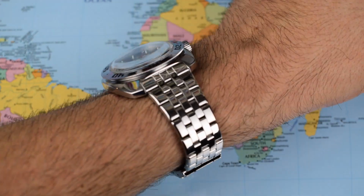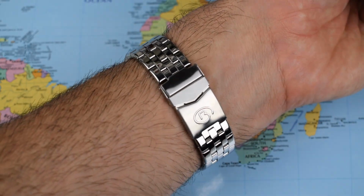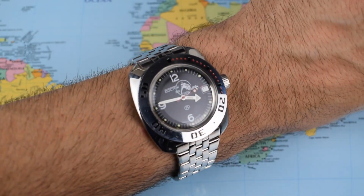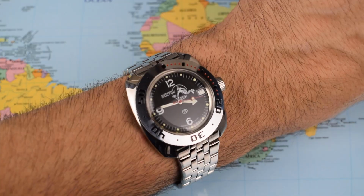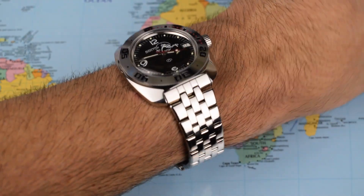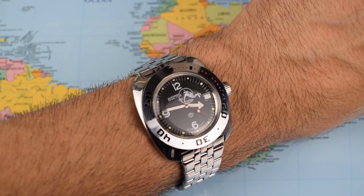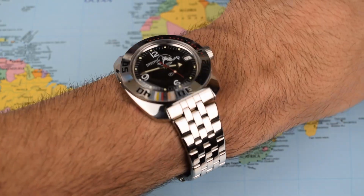Now, I bought a Commandersky last year, pretty much hated it. Picked up this Amphibia this year, loved it. Just one more Vostok. These things are so devilishly addictive. This is the 710634. It's the Ministry case with the exposed lugs and the black Scooby-Doo dial. A good place to start, I think, if you're looking at these Amphibia. Just love it. Such a quirky piece of design.